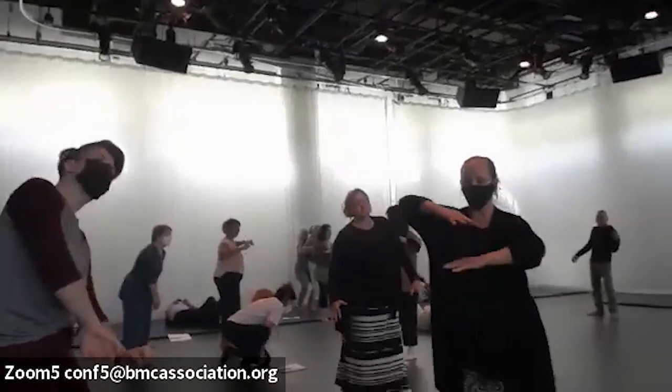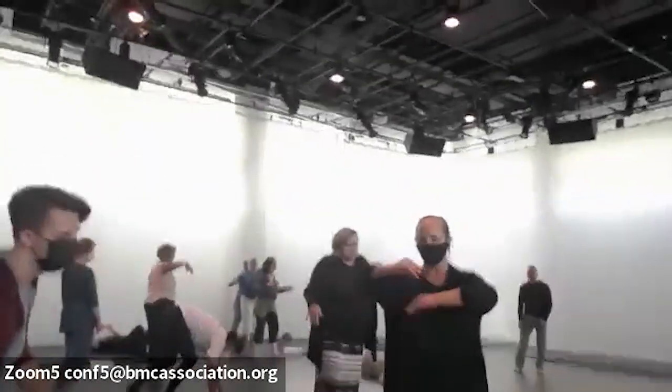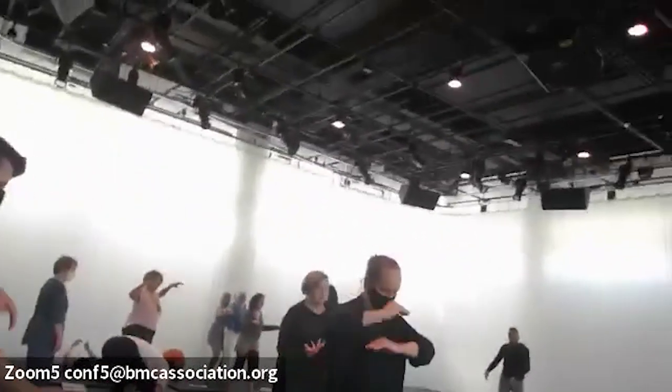So shifting between those three layers that are multi-layered.